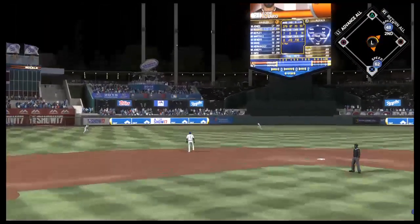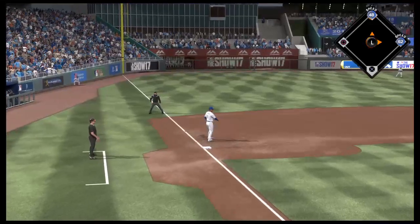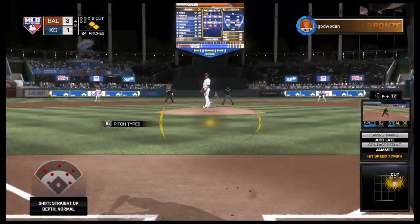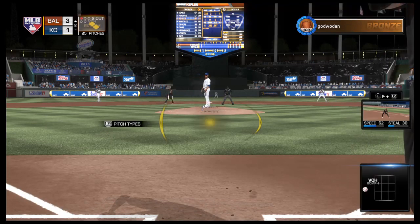Had him fooled there as this is lifted in the air out to left center and shallow. And that's in there, base hit. Trying to pick things up where we left off. Max Kepler, twos all over the place. Two on, two out, and of course here in inning number two.